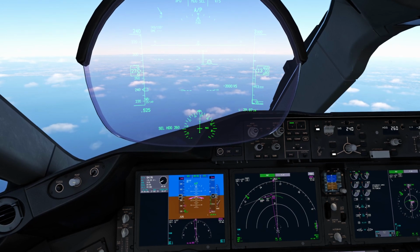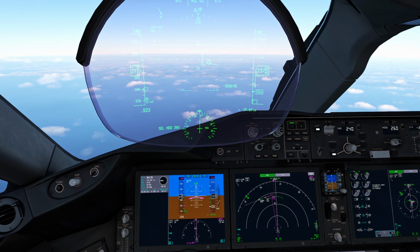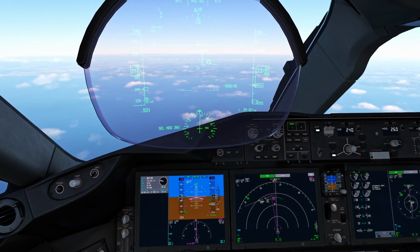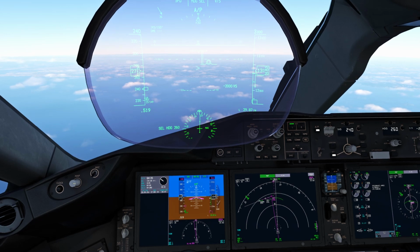Qantas 648, let me know how long till you can take a turn to the right. 1648, we can turn right now. Qantas 648, turn right, heading 080. Heading 080, Qantas 648.